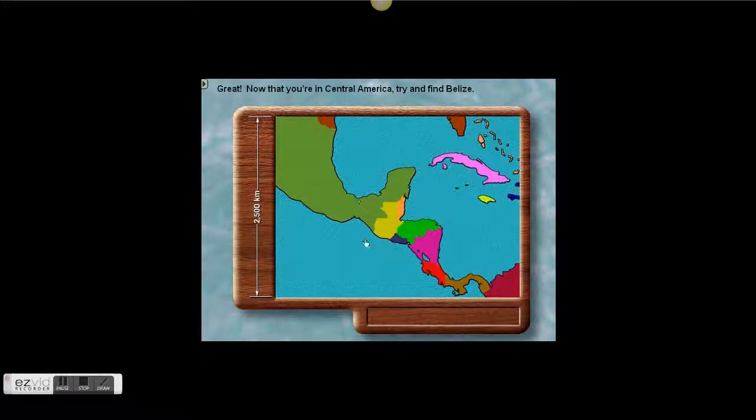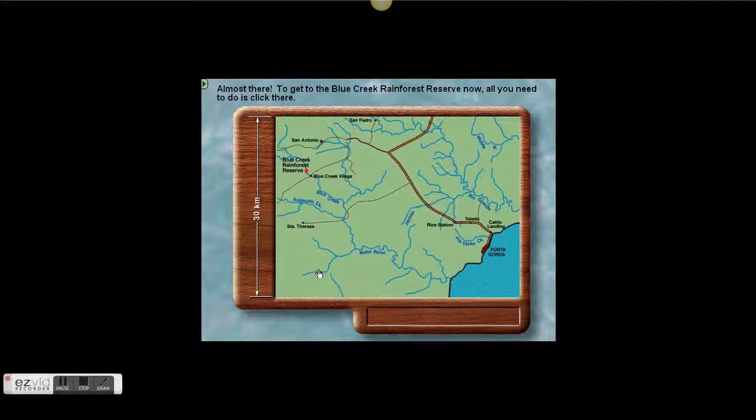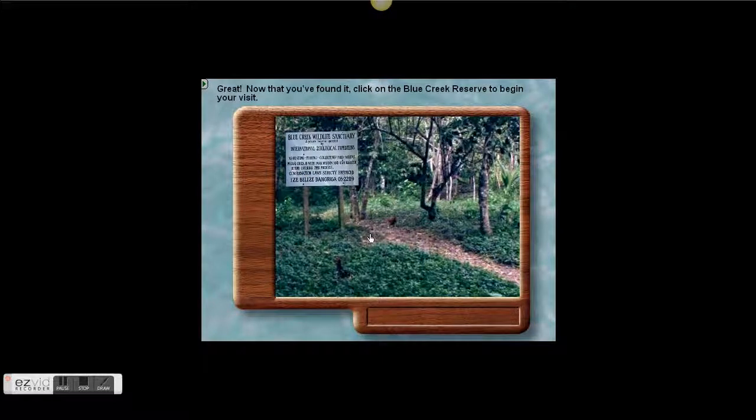Once we get to Central America, we need to locate Belize, which is where the creek is. Once in Belize, we have to find the Toledo district, which is in the southern part of the country of Belize. Now we can see that the reserve is right here where this red star is. So let's click on it and see where we go. We're ready to begin our visit of the Blue Creek Reserve.